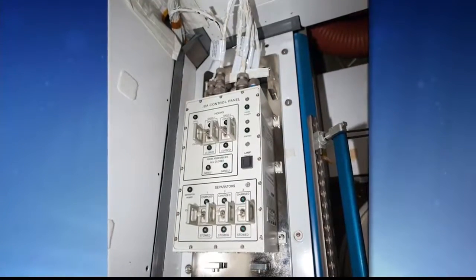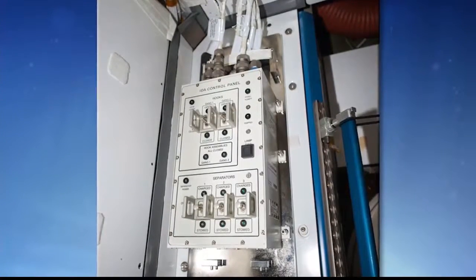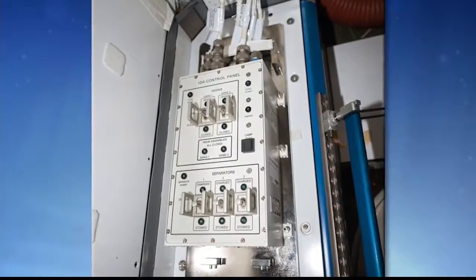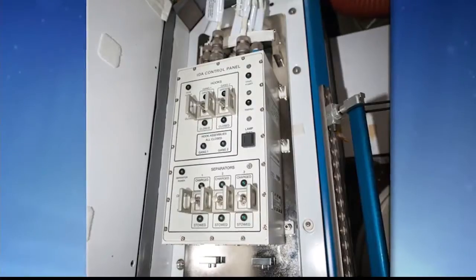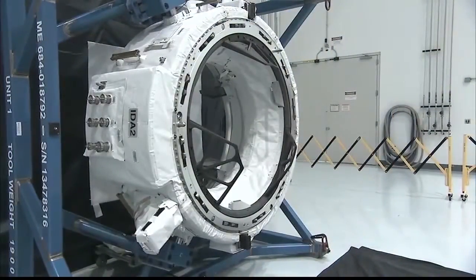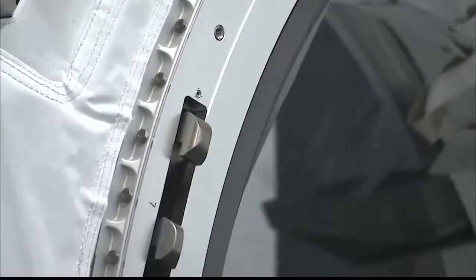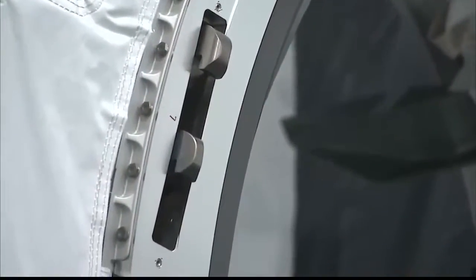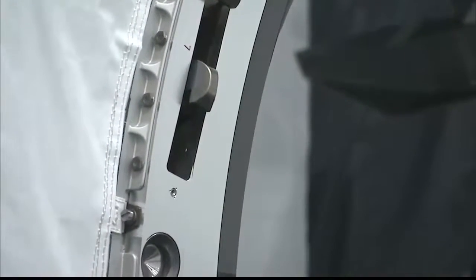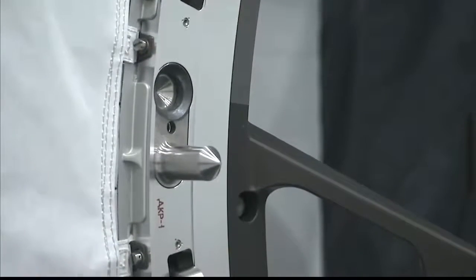The switches will be commanded by the internal crew member, IV crew member. Tracy will work at the IDA control panel, which is in the node 2 pressurized volume. As she operates the switches, it commands the hooks that are on the docking adapter to extend out, rotate around, and engage the passive hooks that are on the pressurized mating adapter.